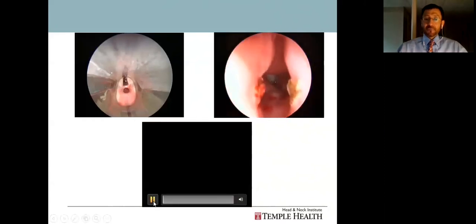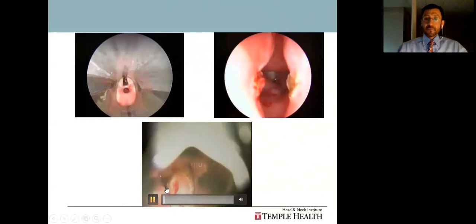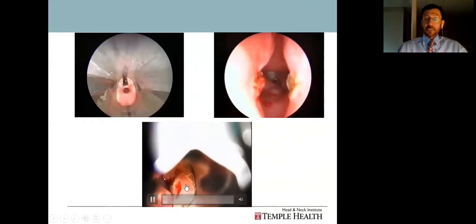And here, I show you somebody who's having an arytenoidectomy. So again, this is an endoscopic view looking at a larynx. This is the right arytenoid here, and you can see my laser cuts. Usually I elevate up a flap, remove some cartilage, and lay the mucosa back down.